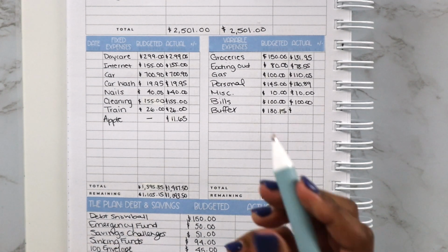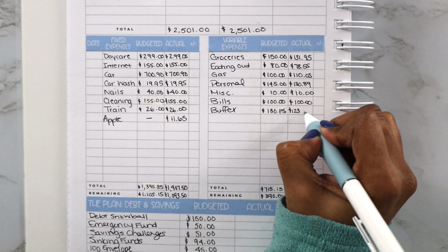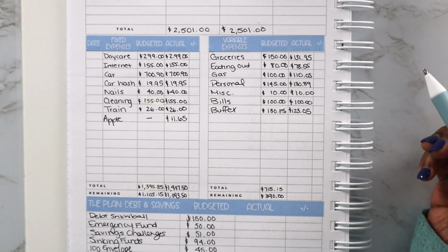But so, $123.05. And that was just stuff that we need. Y'all, we had an emergency room visit. So we had to pay for that. And so I guess I could have put it on the expense tracker, but it is what it is.